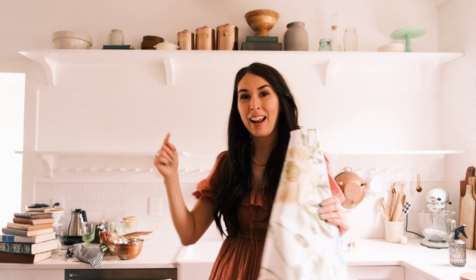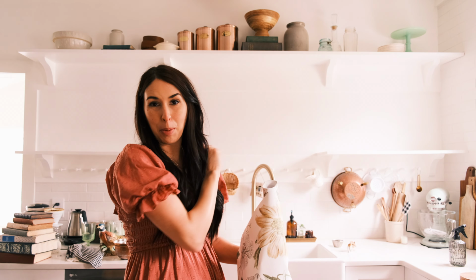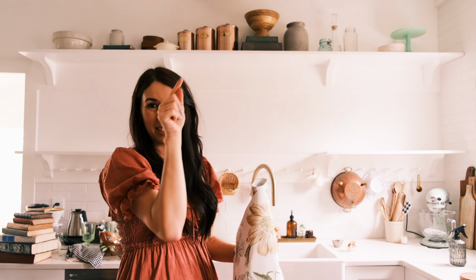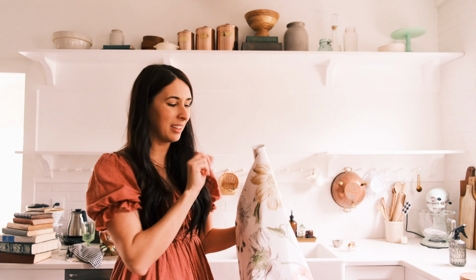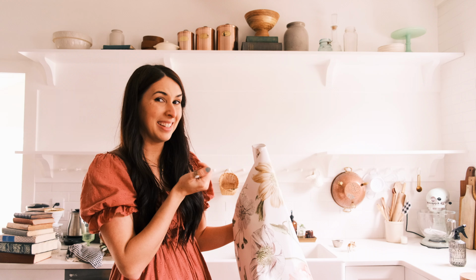But I will have to cut out where the shelves meet the little board back there. There's a little divot, so I will have to use an X-Acto knife, I think, to make it work. But yeah, let's give this a try and see how it goes.